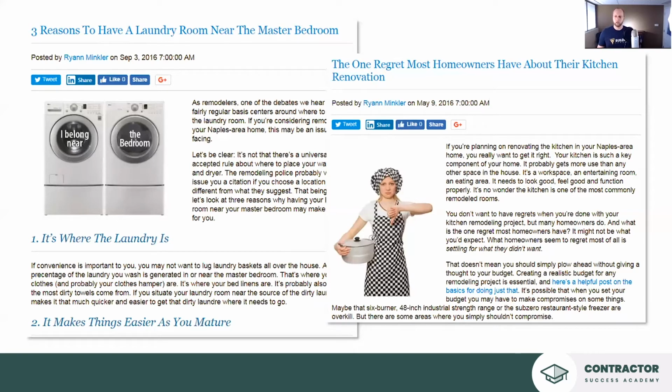And so they're going to Google to research and look up information about how this process works. Same goes for the example on the right here: one regret most homeowners have about their kitchen renovation. Well, if you're about to remodel your kitchen, you kind of want to know what to look out for and what these pitfalls may be. And so that's a great article that addresses that.